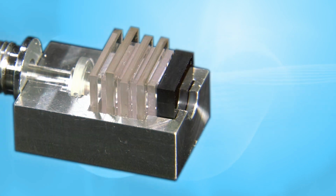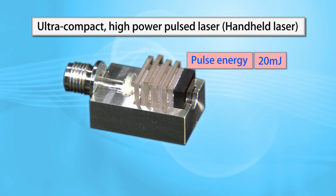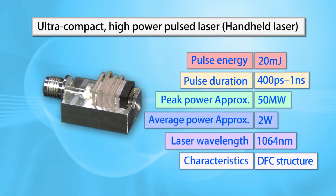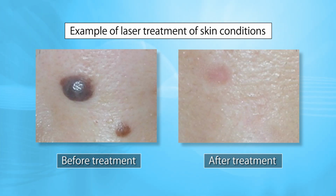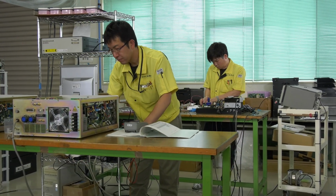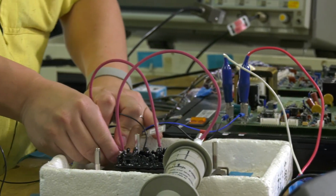With this breakthrough, the team achieved output of over 20 millijoules, succeeding in its target for the development of a handheld laser. Impact is working with users to create practical applications for the developed technology. One application with strong demand in the medical field consists of compact, easy-to-use equipment for laser treatment of skin conditions. The researchers are already teaming up with engineers at manufacturing companies to develop this application.